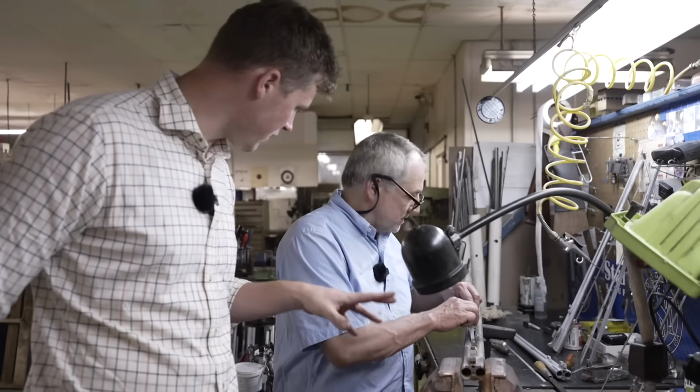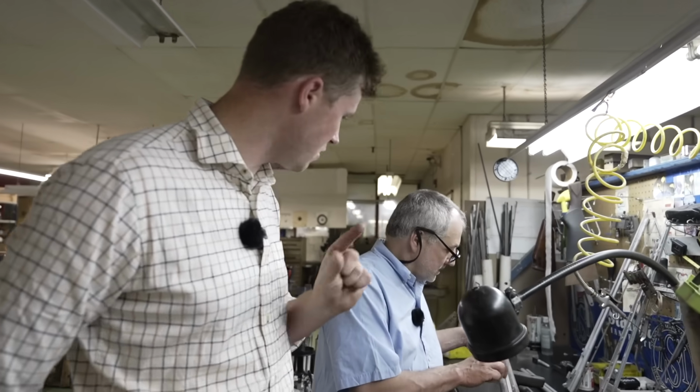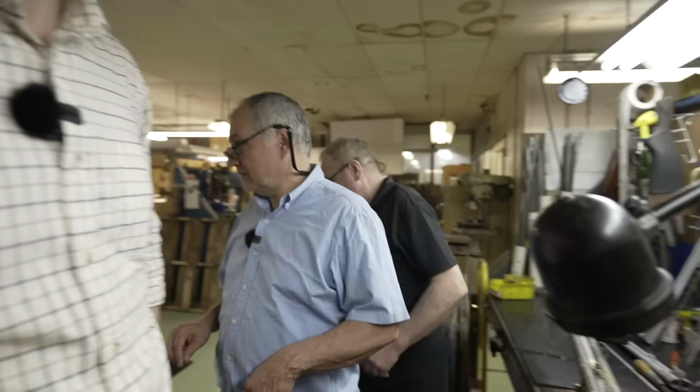This is about to have its ribs laid on. We talked about the EDM right at the beginning. That is laser welding the rib, and this is soft soldering. You just solder that in there. You can do it right now? Watch him do it. Oh, this is going to be cool. There we go.